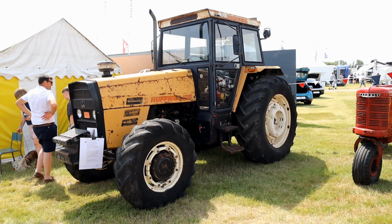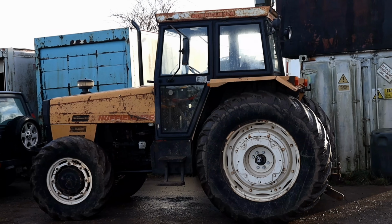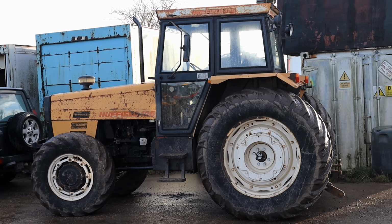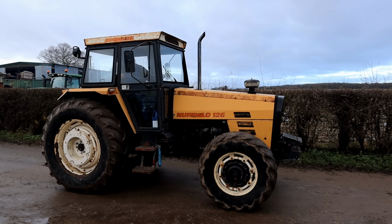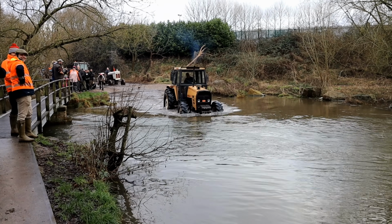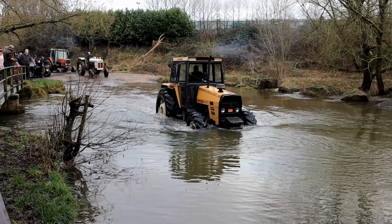Our very last tractor is this Nuffield 126. It's really an IMT 5106 made in Yugoslavia. In 1990, Bentall Simplex badge engineered 5 of these for an export order to Nigeria. Unfortunately, the order fell through and they were left with 5 tractors. So that's an abbreviated version of the Nuffield story.